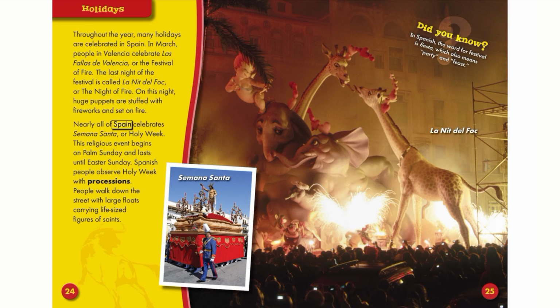Nearly all of Spain celebrates Semana Santa, or Holy Week. This religious event begins on Palm Sunday and lasts until Easter Sunday. Spanish people observe Holy Week with processions. People walk down the street with large floats carrying life-sized figures of saints. Did you know? In Spanish, the word for festival is fiesta, which also means party and feast.